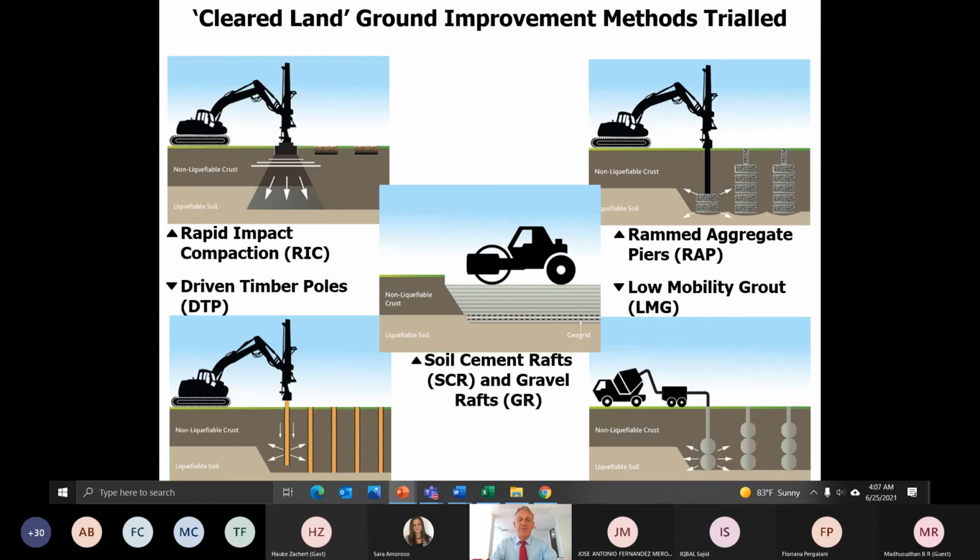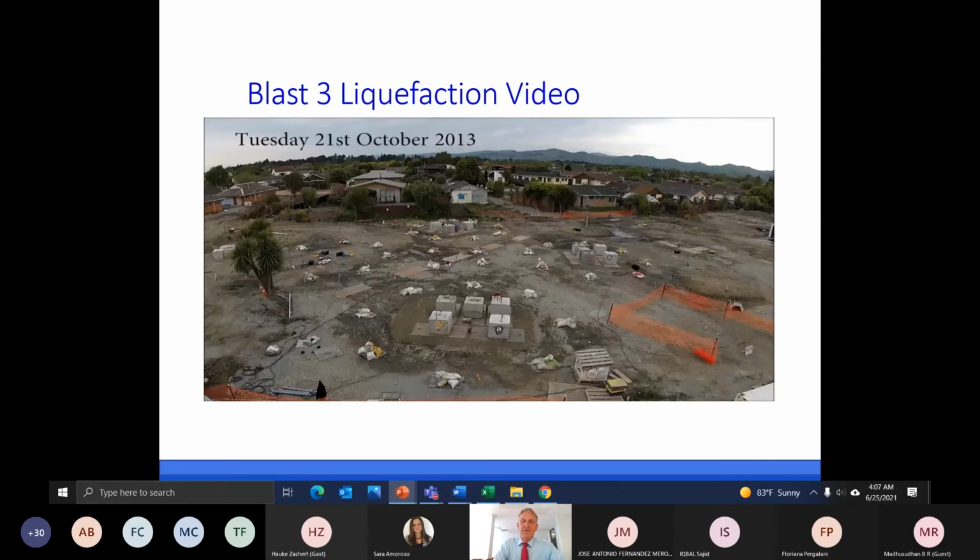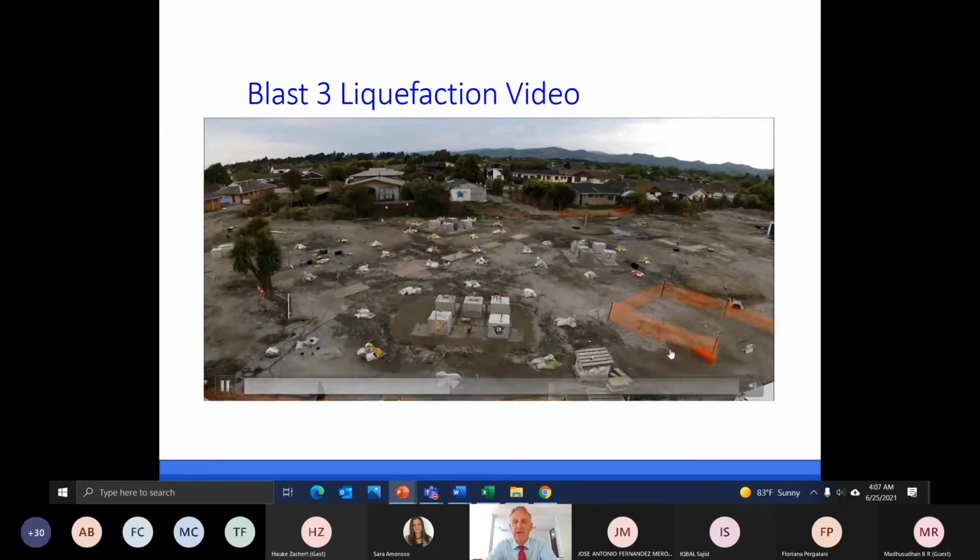So they used a variety of improvement techniques like rammed impact compaction, displacement piles, rammed aggregate piers, low mobility grout, and soil cement and gravel rafts. We did blast liquefaction testing to liquefy the soil underneath the treated area to see how the whole system would behave at this site where houses had been condemned after the New Zealand earthquake sequence in 2011 through 2013. So here's the blast test from this situation. We're looking at different improvement strategies at each one of these locations and compared to a non-treated area.